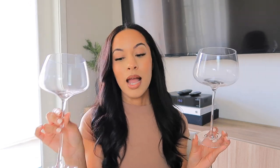I was really into the squared off wine glasses, but now I'm just kind of like, eh, those are nice, they're modern, but I kind of want something a little more chic, elevated, and classy and classic. And so these are a nice twist on a typical wine slash cocktail glass. It comes in a set of two, and it does come in a really nice box in case you want to get this as a gift for somebody.